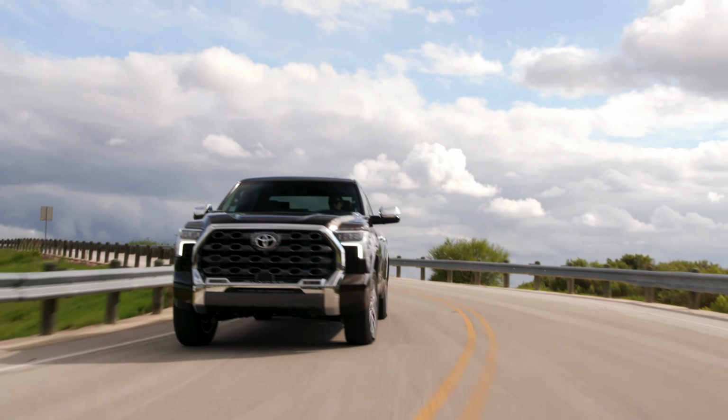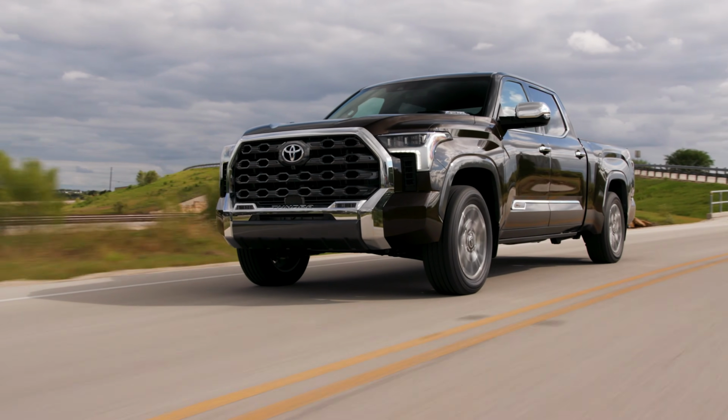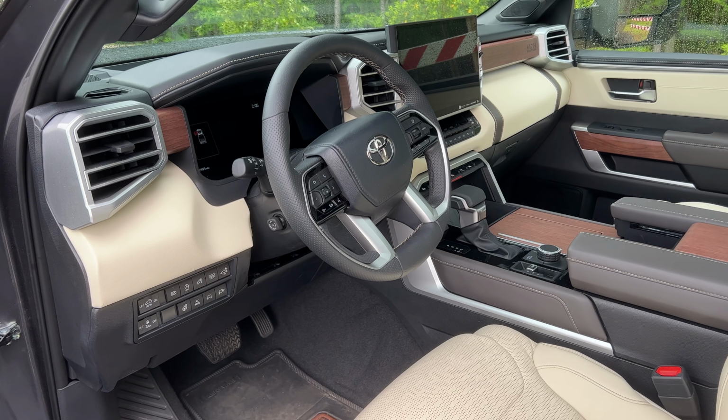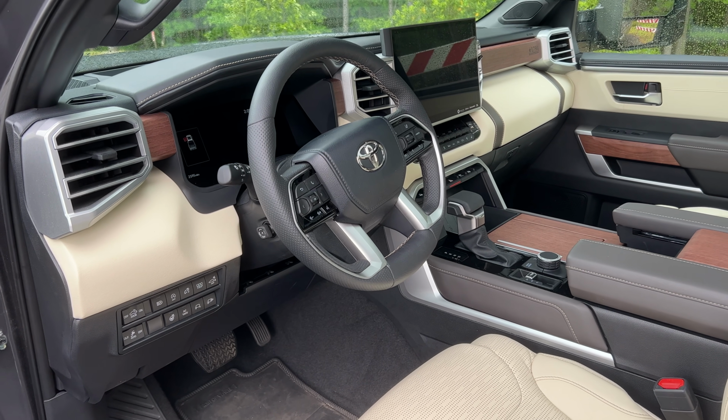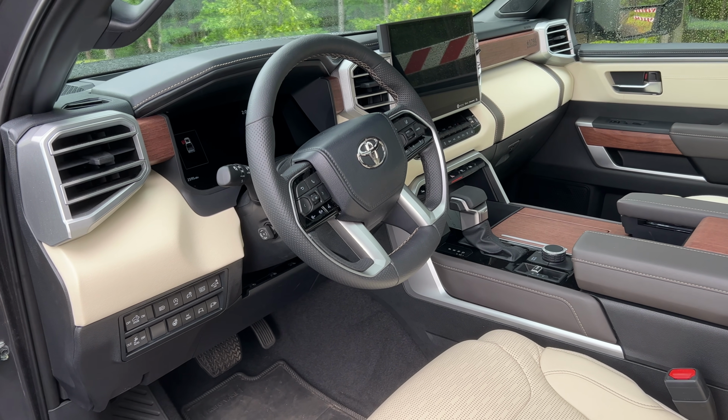The steering weight is appropriate. It's easy to pilot, and it's got great stability. The steering is direct, and there's not any play with it. So I love driving the Tundra because of its excellent chassis and driving demeanor.